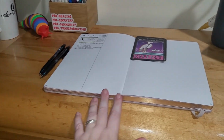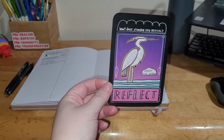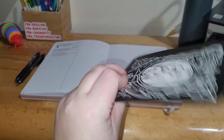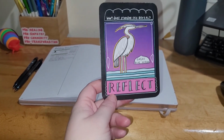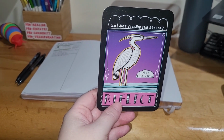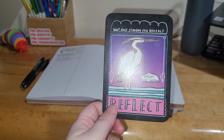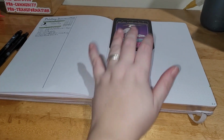My desktop, I like to try and keep clear. Try being the keyword. We have my journal. We have my current card. I pull a card from the Prairie Majesty Oracle every week as a what's my lesson in sovereignty, which is my word of the year this year. And this week I pulled the Great Blue Heron. It says reflect, and it asks the question, what does standing still reveal? The start to the year has been rough, but I like to try and do a tarot reading off the question or journaling off of it.